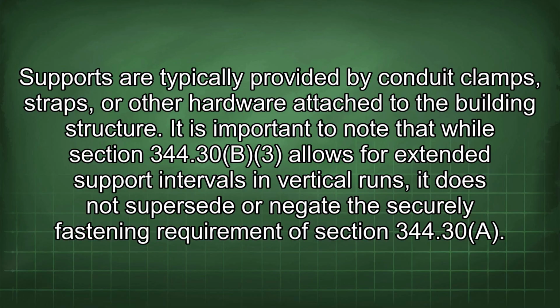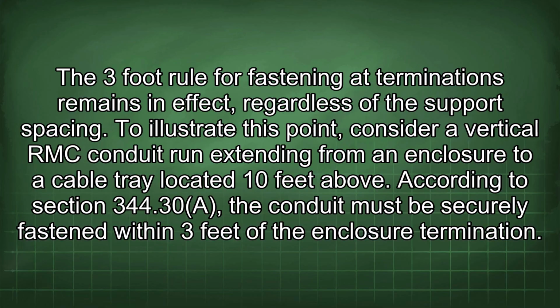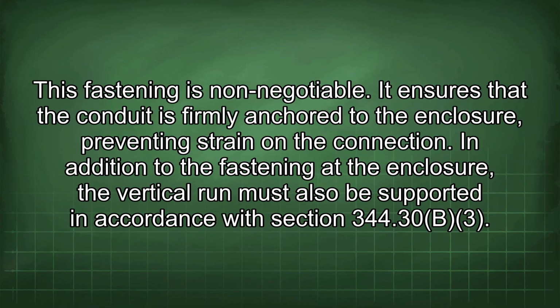It is important to note that while Section 344.30(B)(3) allows for extended support intervals in vertical runs, it does not supersede or negate the securely fastening requirement of Section 344.30(A). The 3-foot rule for fastening at terminations remains in effect, regardless of the support spacing. To illustrate this point, consider a vertical RMC conduit run extending from an enclosure to a cable tray located 10 feet above. According to Section 344.30(A), the conduit must be securely fastened within 3 feet of the enclosure termination. This fastening is non-negotiable. It ensures that the conduit is firmly anchored to the enclosure, preventing strain on the connection.